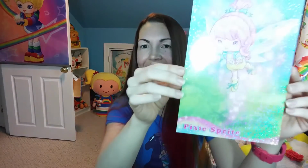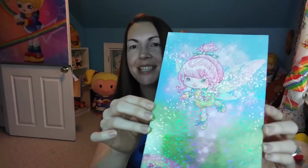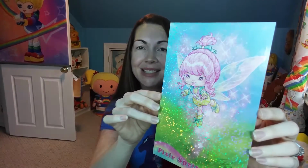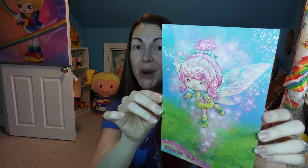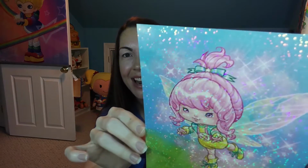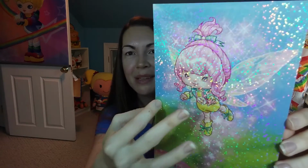And last, but certainly not least, here's the Mystery 12th Solar Kid. This is Pixie Sprite. And oh my god, how cute is she? She is a mashup between Baby Brite and Pixie, which I did not know who Pixie was, but I did look her up and she's so cute. But this is even cuter. She's got the Baby Brite hair and the outfit with the little Solar Kid emblem on her belt.